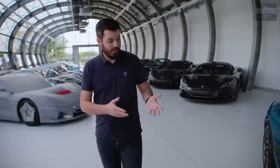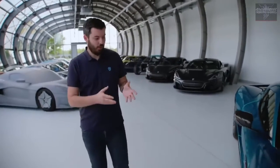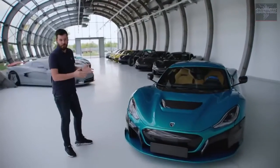So this is it, the first production Nevera. This is actually number 000. It will not go to a customer, we'll keep it with us. The car after that is the first customer car. So this is number 0 of 150.